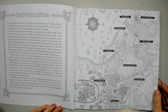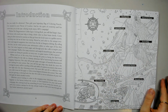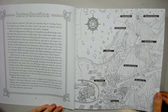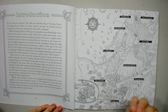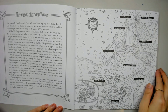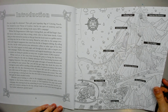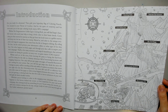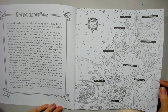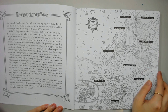So yeah, it turns out we have a map to start off here, and we've got names on the map, which again, really love. This could be really fun to colour in, or if you wanted to experiment with tea and coffee and doing those sort of vintagey looks, this could be quite a cool one to do a map style page and colouring with just browns and making it look like a map. I have always wanted to do a tea stained map page, so I think this could be quite a cool one to do.